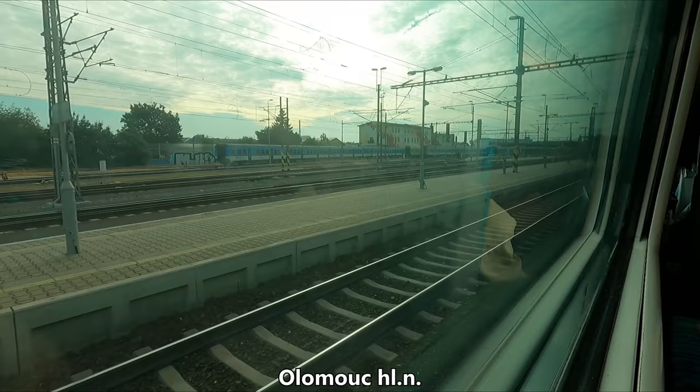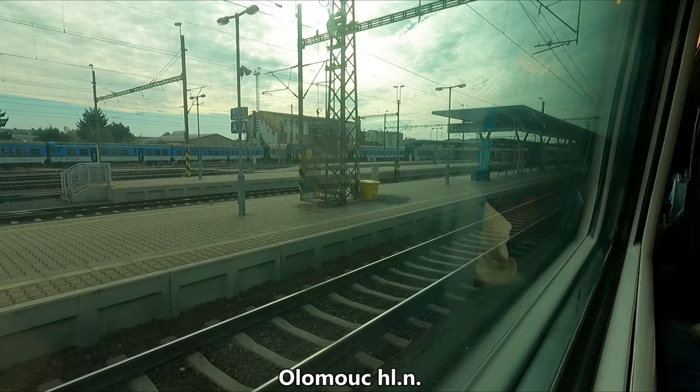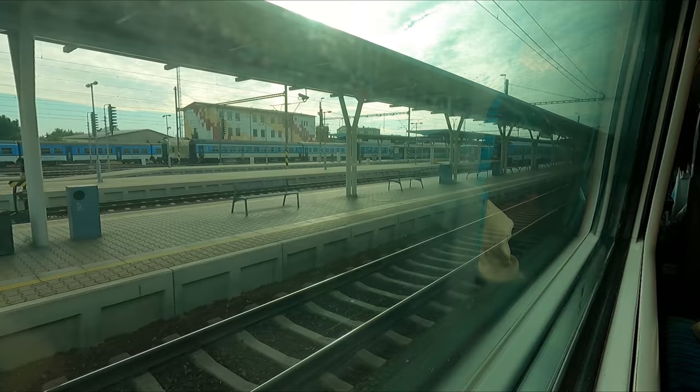Eventually, we arrive in Olomouc. The city is situated on the Moravia River and is known for its Holy Trinity Column, which has been designated a UNESCO World Heritage Site since the year 2000.